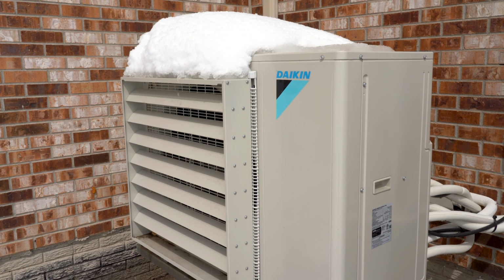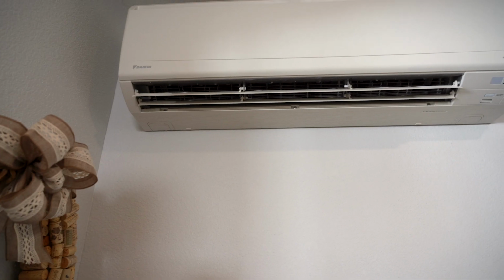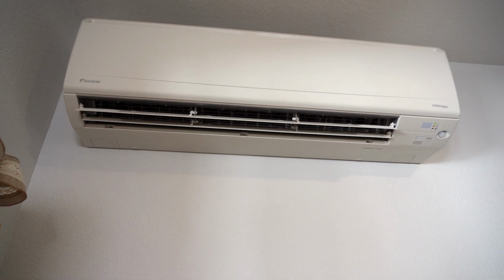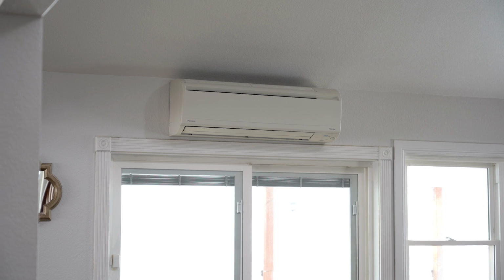This is what's called a decentralized system. A decentralized system has 1 outdoor and multiple indoor units. A traditional system has 1 outdoor and 1 indoor. This home, for example, has 7 different indoor units, which means 7 different comfort levels. A traditional home only has 1 comfort level.